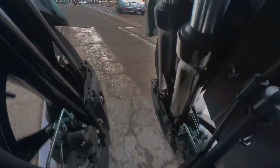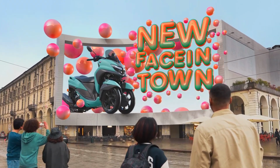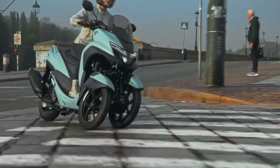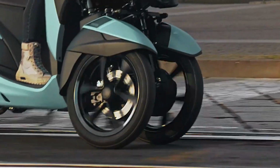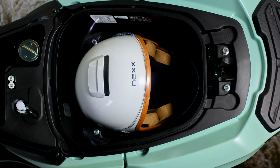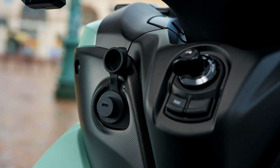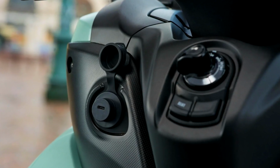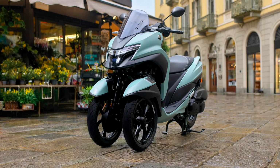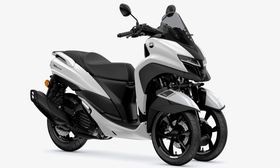The Tricity 125 design has been updated with a more compact and modern body, inspired by the Tricity 300. Stacked LED headlights and horizontal position lights form a distinctive Y pattern when lit, giving it a futuristic look. This scooter is also equipped with enough storage space under the seat for a full-face helmet, front pockets on the leg guards, and a USB Type-C socket in the cockpit for charging electronic devices. The Yamaha Tricity 125 is available in 3 attractive color choices: Zen Green, Milky White, Matte Gray.